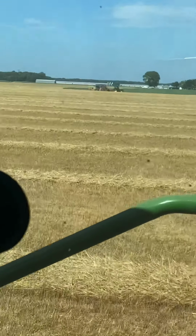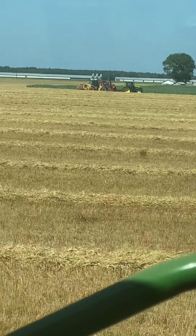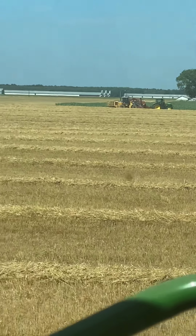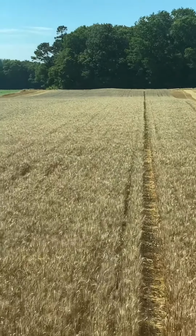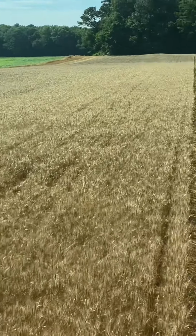Oh, looks like my brother has broke down. Everything was running good. Pop it over there on the loader. See what's going on. And we're just out here cutting. That's all I got left on this farm. And I'll be moving. It's probably 2.5 swipes, I think.